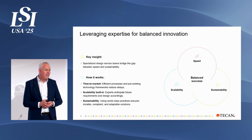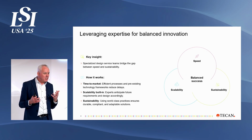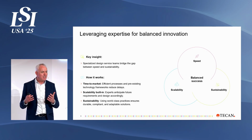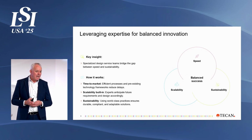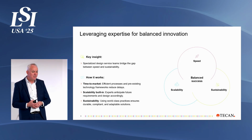So whether it's your own in-house design team or you're working with a third party, it's important that you take time to consider the longer-term implications of your design strategy. And really, you want to work with a team that has efficient processes and pre-existing technology frameworks that are going to reduce delays during the design process. So you don't want to compromise speed. Speed is still important, right?